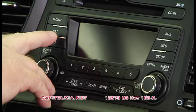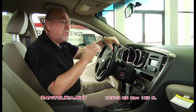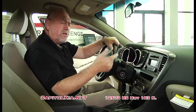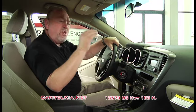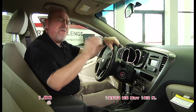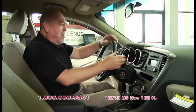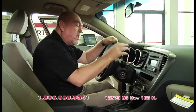Now, of course, this is also a satellite system, and you have not only satellite as far as Sirius satellite, you've got Sirius 1, Sirius 2, and Sirius 3, FM 1, FM 2, and AM, giving you the ability to preset up to 36 stations. 36! I don't know whose listening pleasure is that diverse, but I'm telling you, you can really set this up and enjoy it.